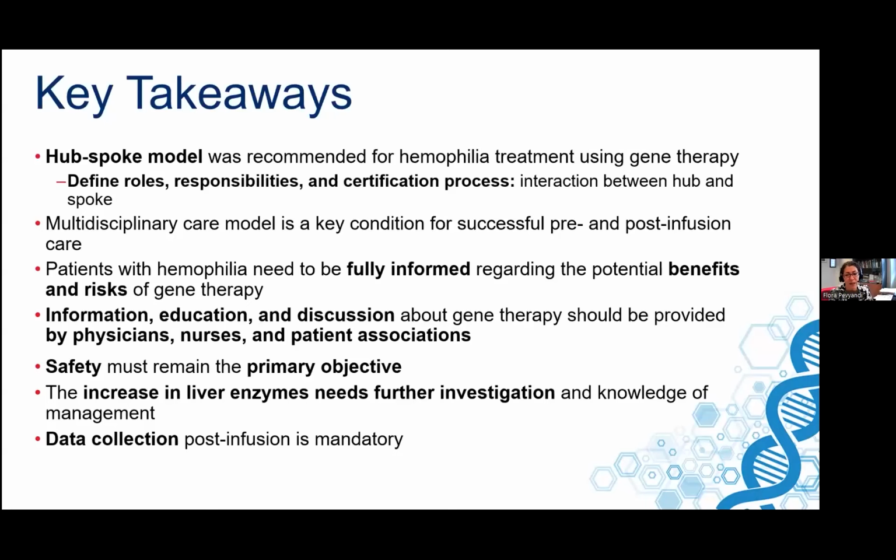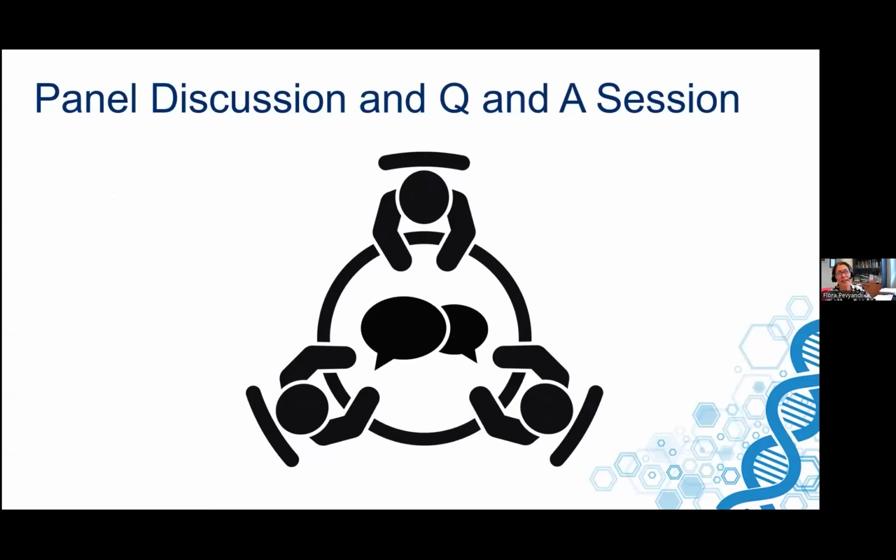Increasing liver enzymes again needs further investigation, and also the information that we are going to catch in the future by liver biopsy, whether the ALT and the liver enzymes are increased in patients in future, and data collection is important. Again, there is no doubt we need to have more data. As you know, the World Federation of Hemophilia organized a data collection on gene therapy, and we hope in the future that we could have all post-dosing data together in order to understand better the efficacy and safety in the long term.